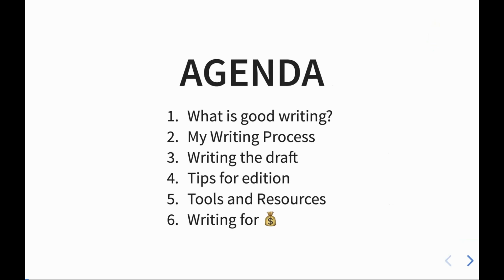and then we'll enter the details of writing and editing, and we'll finish with some tools, resources, and how you can earn money from freelance writing.